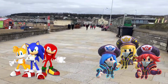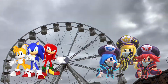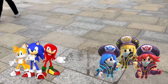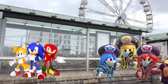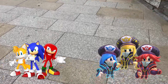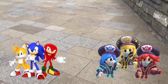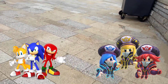Oh hell no, Sonic. It's swaying back and forth. Just look at the seat, it's going back and forth. You sure about that? Well then, I don't think you deserve this. And Three-Mage sisters, you know about this Ferris wheel, right? There was another version of this Ferris wheel. Have you heard about it? This is called the London Eye. London Eye? What is this? London Eye is a big Ferris wheel located in London.